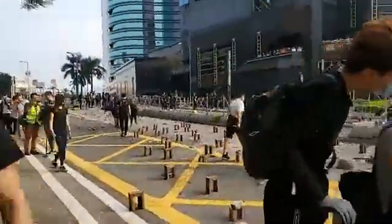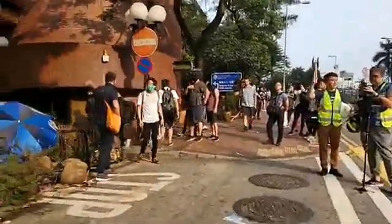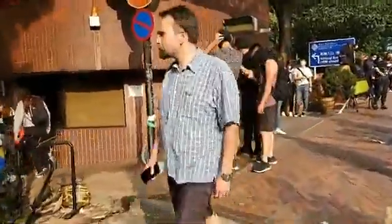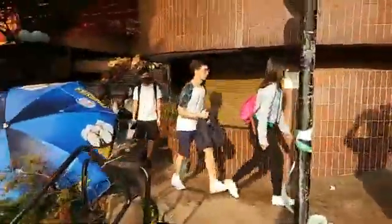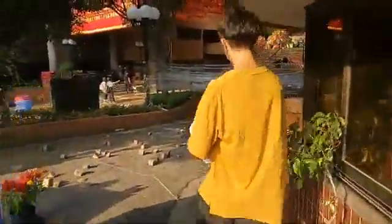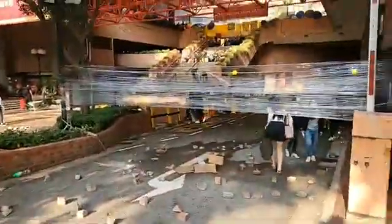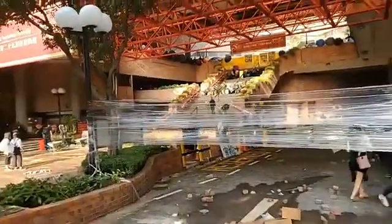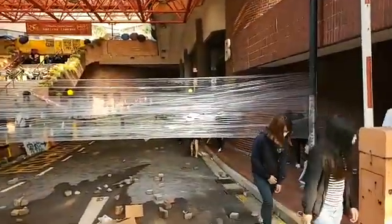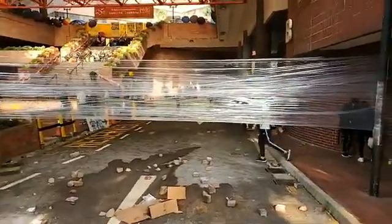Now, just to recap what's happened over the past 4 days, public anger has been ignited by the shooting of a young protester on Monday morning, and he was shot with live ammunition by a police officer. Now, this cling film is quite common in many of the protests. It's been used for weeks, but it's essentially meant to prevent police officers and cars from driving through.